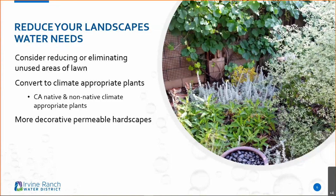Convert to climate appropriate plants. That's a word that's going to be thrown around quite a bit today, climate appropriate, but we're going to talk about the two classifications of our climate appropriate plants: California native plants, and non-native exotic species that are acclimated, or that do well in our Mediterranean climate here in California. And consider more decorative permeable hardscapes. Hardscapes don't require water, they do require a little bit of money, but we can have a beautiful hardscape that's permeable to allow water to get into our soils and infiltrate into the ground.